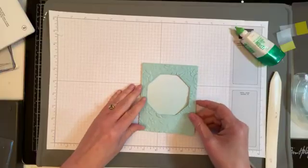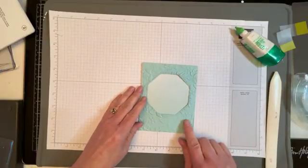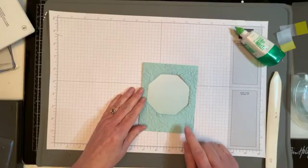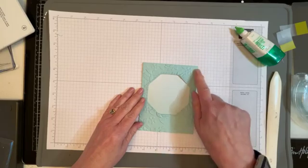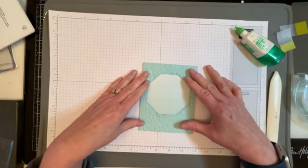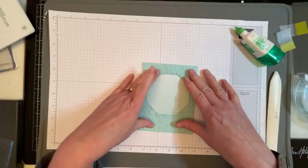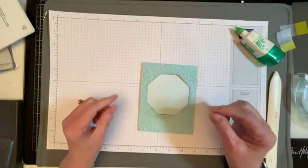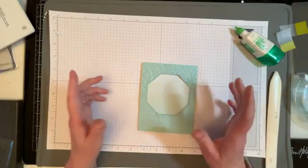So now what we're going to do, and I forgot to tell you, this piece is the exact same size. It's 4 1/4 by 5 1/2, because it's going to go exactly over the base. We're going to pop it up with dimensionals or adhesive foam sheets.